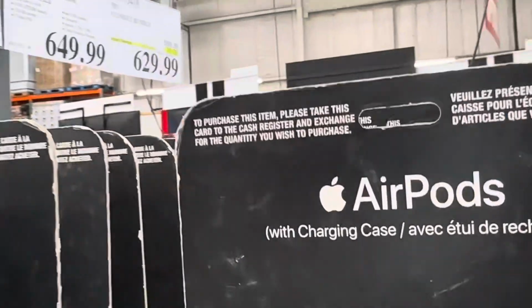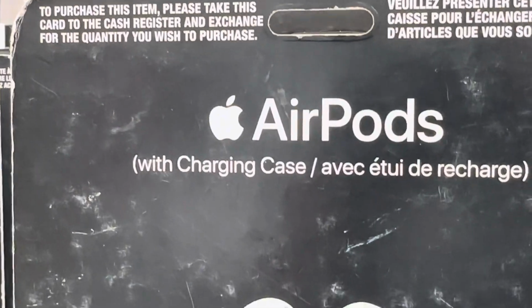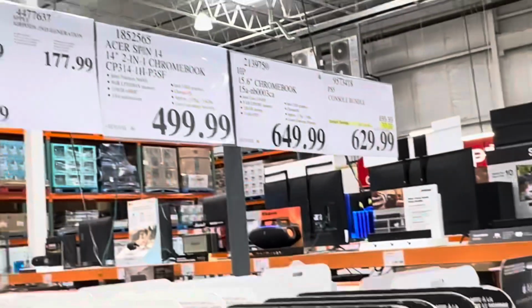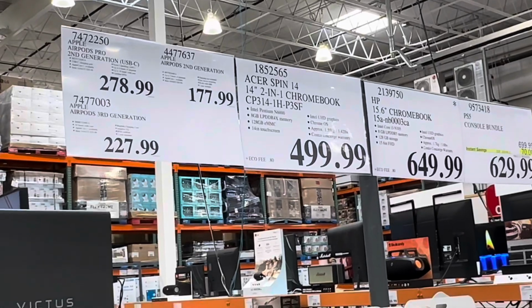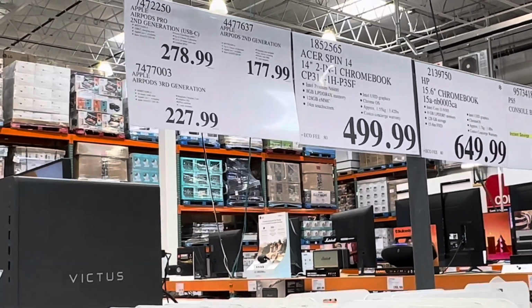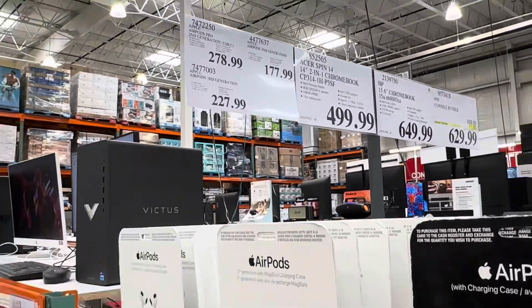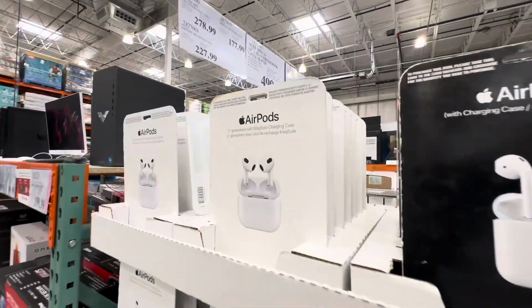So this is the AirPods Pro second generation with MagSafe charging case, and the price for that is $278.99. And then the AirPods, these are by the way Apple. The Apple AirPods second generation, $177.99. And the third one we have here is the Apple AirPods third generation, $227.99. And they all have the MagSafe charging case.